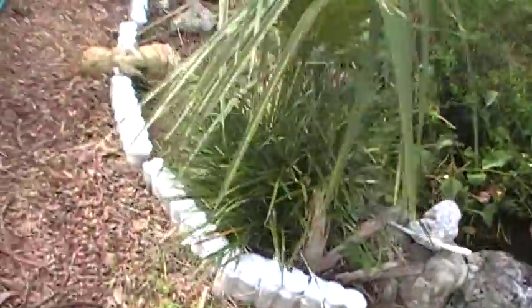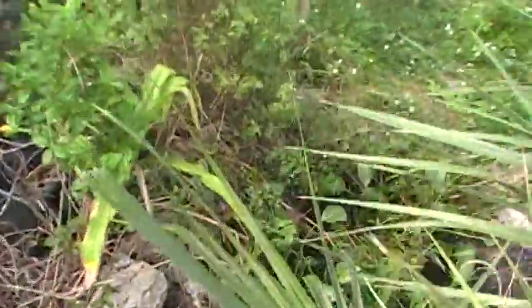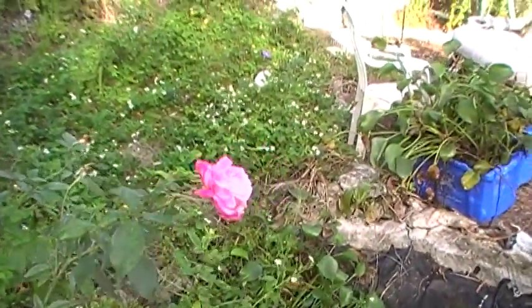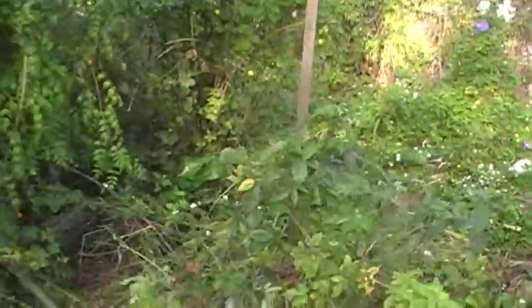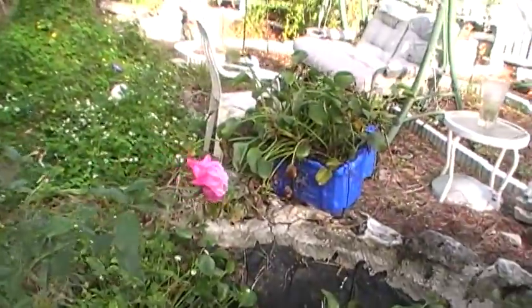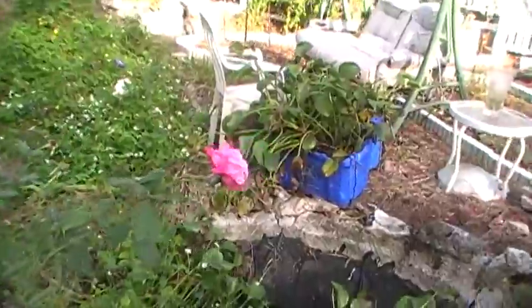Over here is one of the first roses I ever planted, just been uncovered. This is the infamous pink cracker rose that I've been uncovering from the hell zone. And now that it's been exposed from all this, it's starting to bloom. Can't believe the abuse and neglect it's endured.